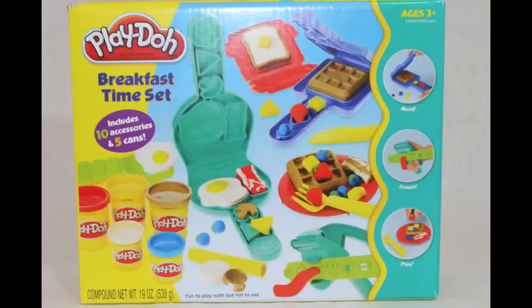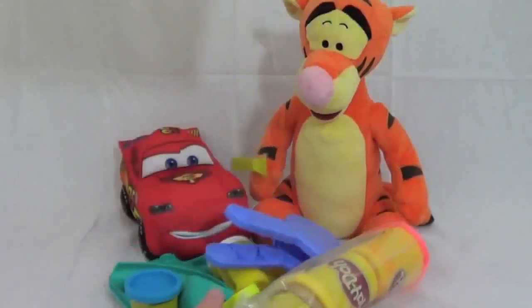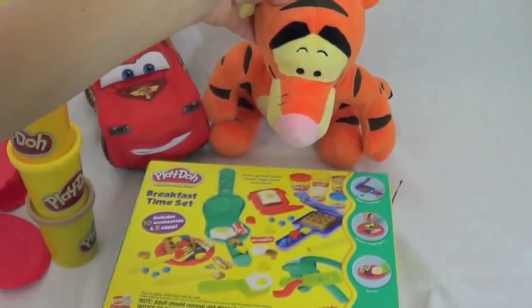Of Disney Car Toys here, and today I'm showing you the Play-Doh Breakfast Time Set. I have Tigger and Lightning McQueen here to help me today, and they also want to eat everything when I'm finished. Whoa, whoa, whoa, Tigger, not yet. That's the box. That's just a picture. That's not even the Play-Doh.